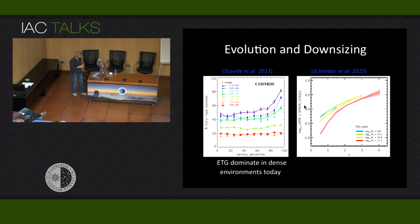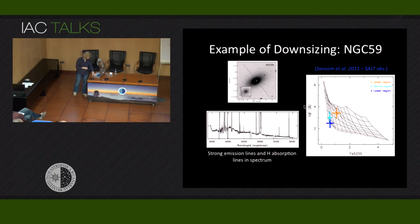And that's true for galaxies as a whole. So low-mass galaxies have higher specific star formation rate today. So we have these observational bits of evidence about how the universe is behaving. And this is a particular example of downsizing.